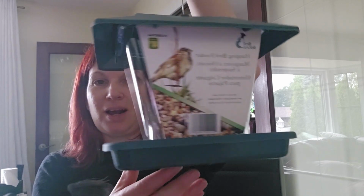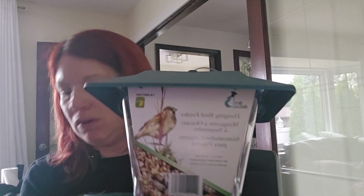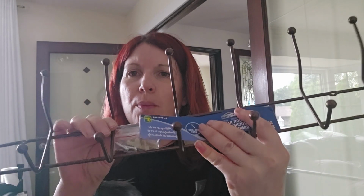And I did buy myself the bird feeder. It matches the one I got a couple of years ago. I did spend $4.75 on this. Oh, did I say how much the wall rack was? It was $3.75 for this wall rack. And I like this color. This was the bronzy coppery color, just kind of like the color I'm doing my accent in.